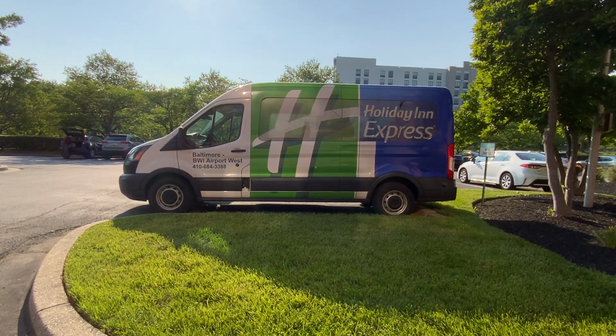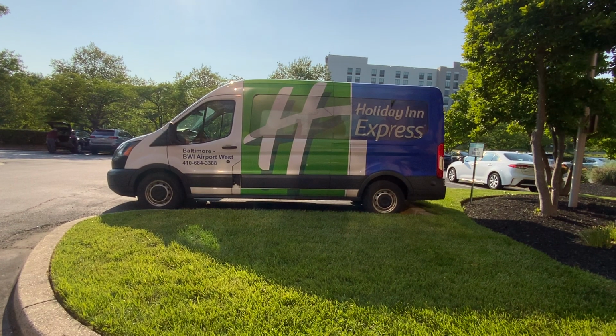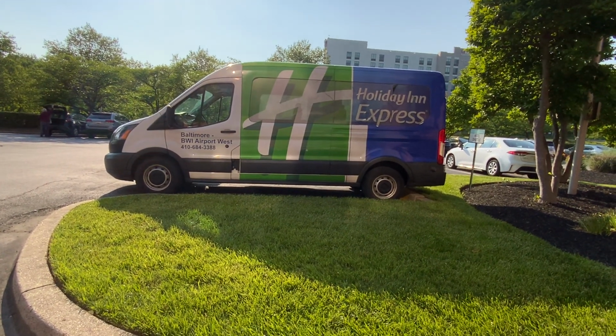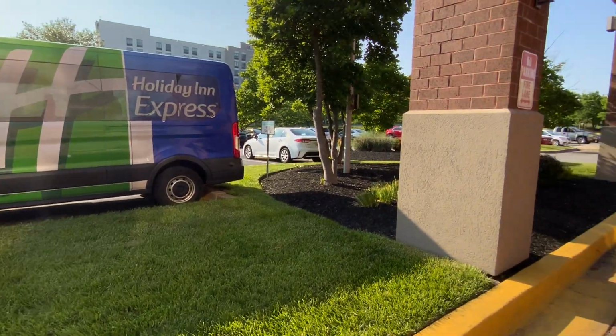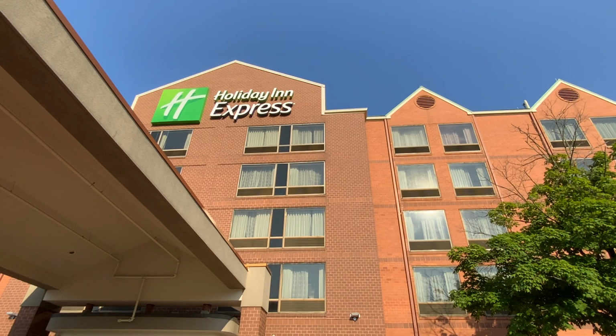We are at the Baltimore BWI Airport West Holiday Inn Express. Here's the Holiday Inn Express van. Let's turn around and see what's behind us. And it's the hotel, Holiday Inn Express.